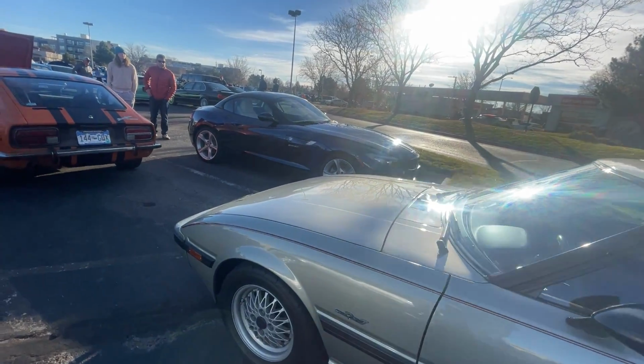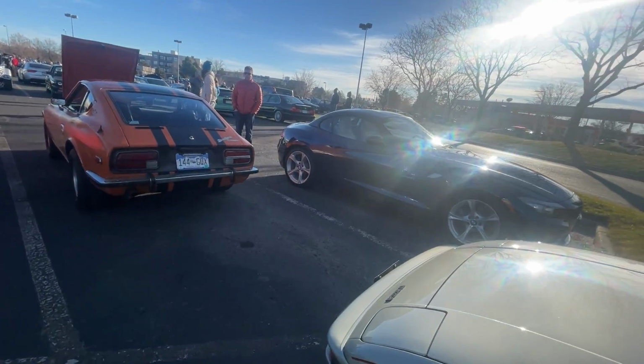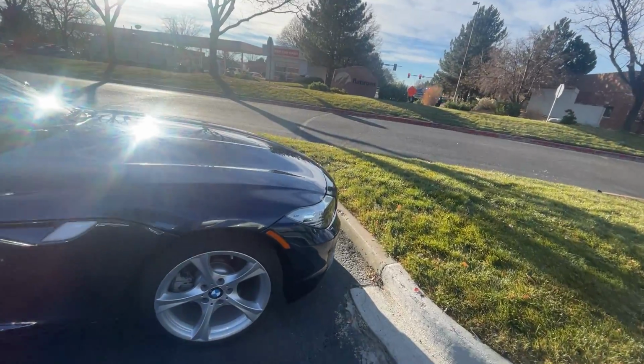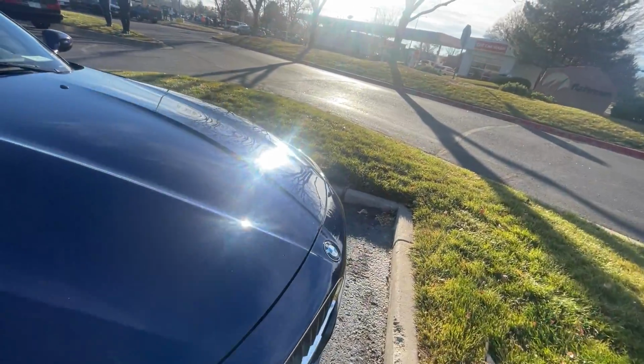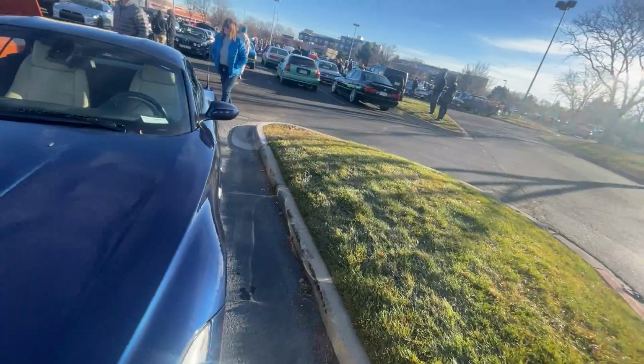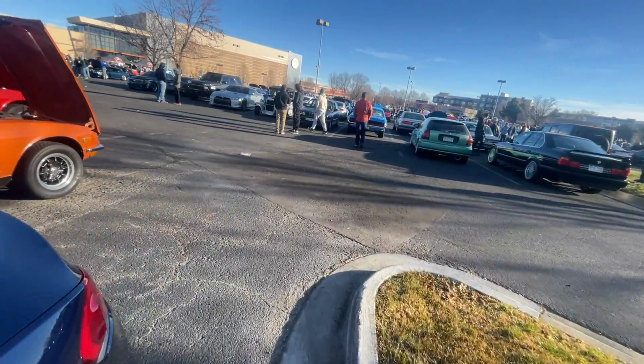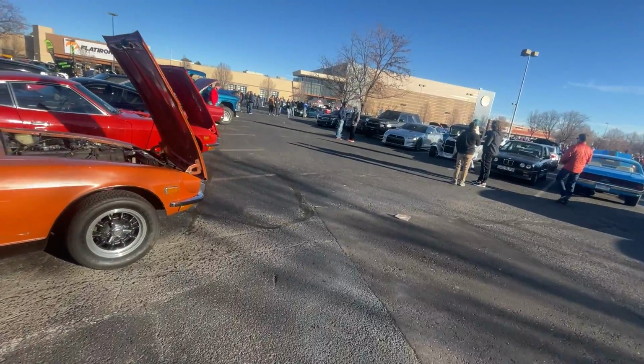I don't fit in it now. Time has not been great to me in terms of my size. So we drove it from here to Colorado, and then we eventually sold it in LA. And I kind of regret that decision now because I love that car. But then again, you know, if you don't fit, you don't fit.